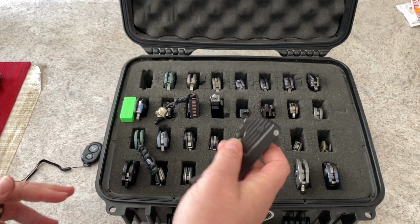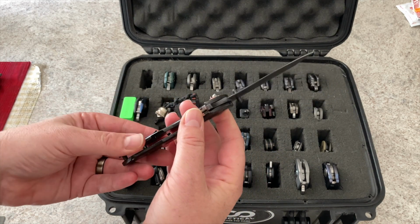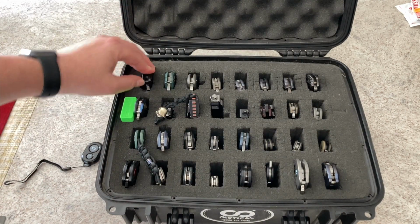This is a great, great knife. Elliot was not happy with how it represented his company, so he gave it to me as a gift because he just wanted it out of the shop. This has a lot of sentimental value. I'm really good friends with Chris and Elliot.